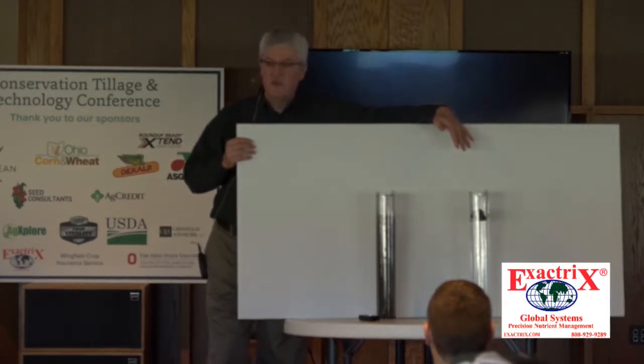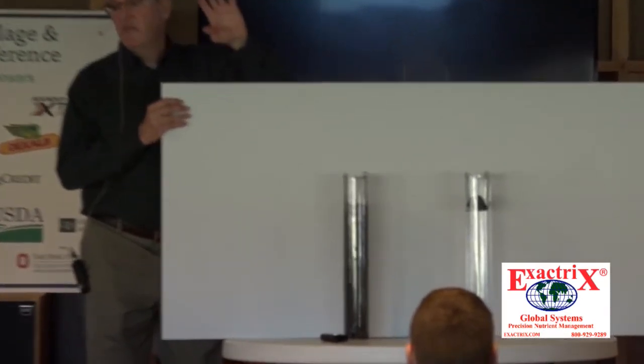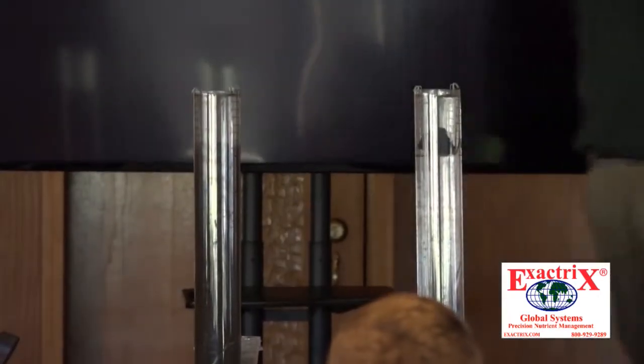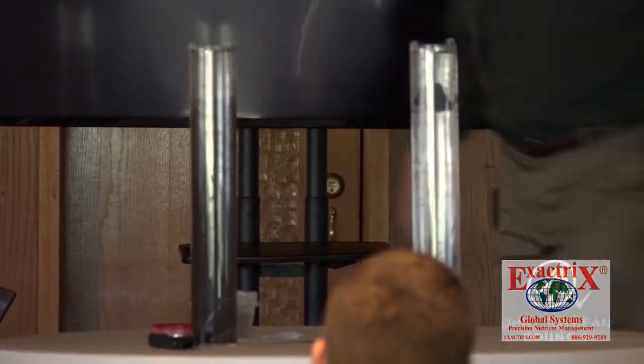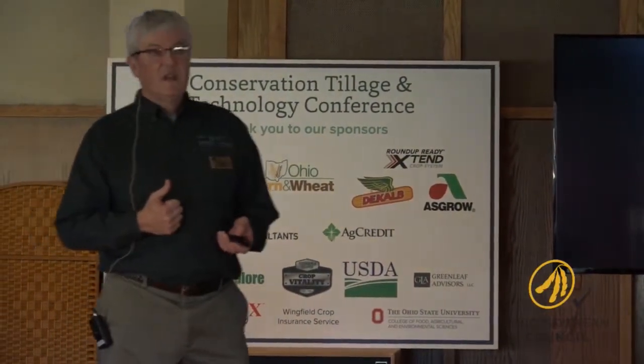Water's going in here, soaking in just fine. It will actually be held better. It will be a higher water holding capacity once that's done. So just keep this up here to look at as we think about whether our soil is functioning, okay?